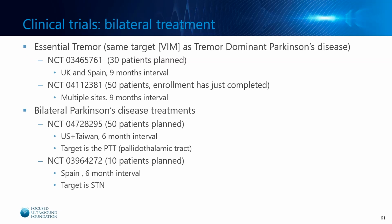So a lot of patients have bilateral disease. And so there's some effort working on treating patients bilaterally. And I listed the one up here for essential tremor because remember, that's the same target as the tremor dominant Parkinson's disease. And for all of these, what they're doing is a staged treatment. So they treat one side, and then 6 or 9 months later, they treat the other side. These are all trials that are happening now. And you can see the one under essential tremor, the second one down, my mouse seems to have stopped working here, has just completed their enrollment. So we should see something on that soon. And then the Parkinson's disease ones, there's a couple of groups going forward for that one. And noticeably, they're going forward with the PTT, that last one, for Parkinson's disease.